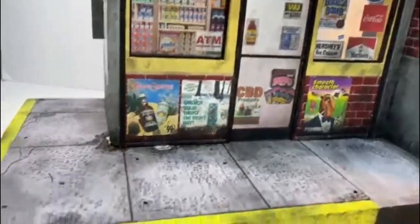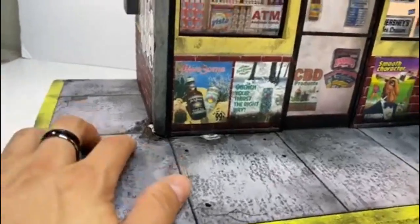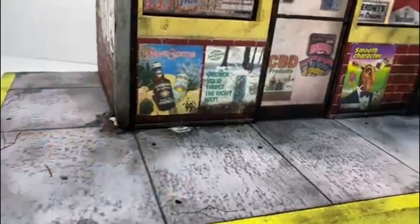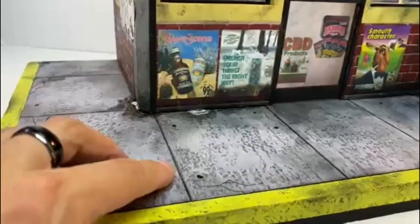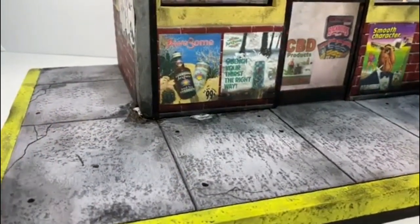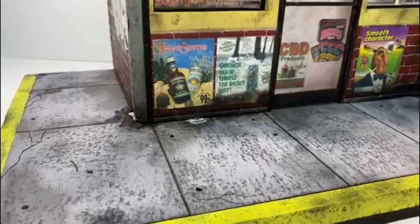And then for the floor, I just went with some plant dirt and some pieces of paper to make it look like debris and so forth. And then those little black things. I don't know if you guys have ever really looked at a city sidewalk. Just look down real quick. All you're going to see is a bunch of black dots everywhere. That's just gum.